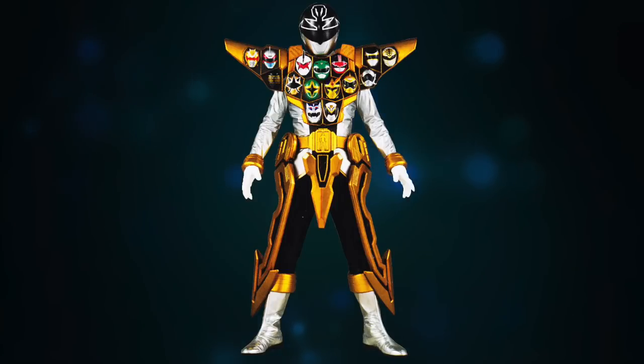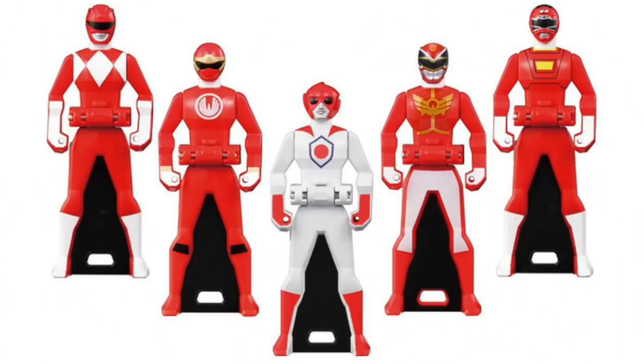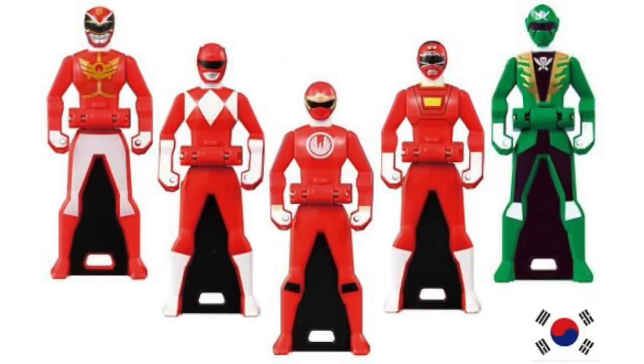For July 2011, that's where the merch related to Gokai Silver's Gold Mode would be released, as well as Ranger Key Set 4, which included Tyranoranger, Red Racer, Hurricane Red, Battle Japan, and Gosei Red. Which, fun fact, when it was released in South Korea a year later for the adaptation Power Rangers Captain Force, the Battle Japan key was swapped out for a deluxe Gokai Green.